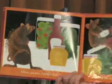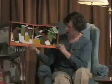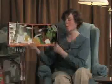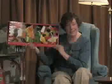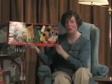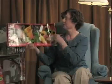Olives, pickle, catsup, fun! Pop the top off one by one. Mouse steps back. He looks around. He can't believe the mess he's found. "Who made this awful mess?" asked Mouse. "These people need to clean their house."